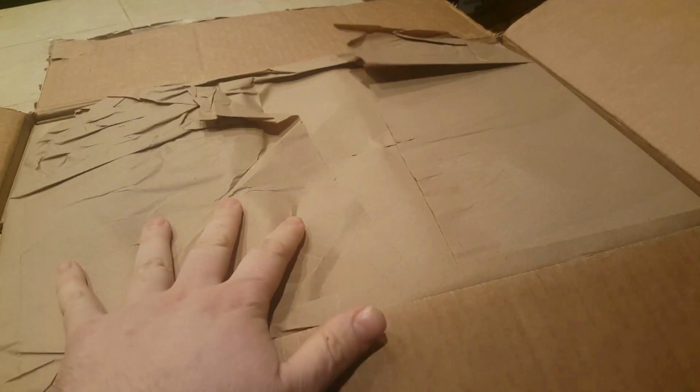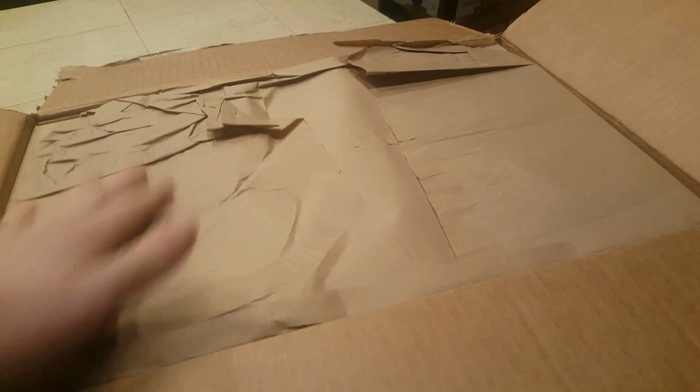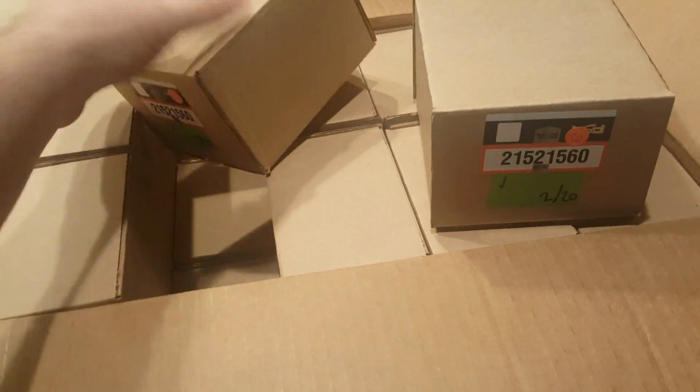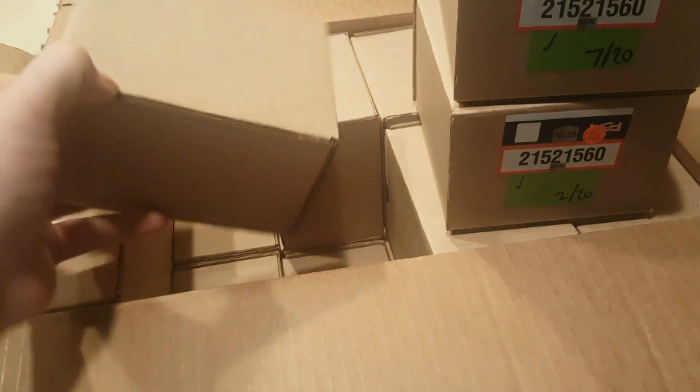So, with shipping, each one of these cards grades out about $8.33 a piece. So when I resell them, I factor that in plus the $3.75. 20 bucks is total.